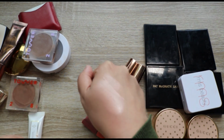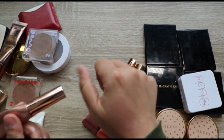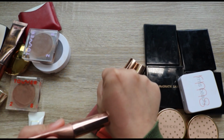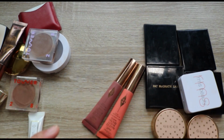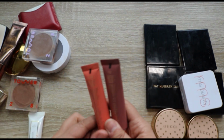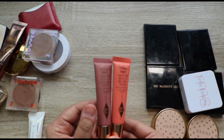Like I said, these two, they look very similar. I think the Charlotte Tilbury one is more flattering on me, personally. But if you want to just check out the shades, very similar. I'm keeping both because why not? I love these blushes by Charlotte Tilbury as well. I love both of them, love both the colors.